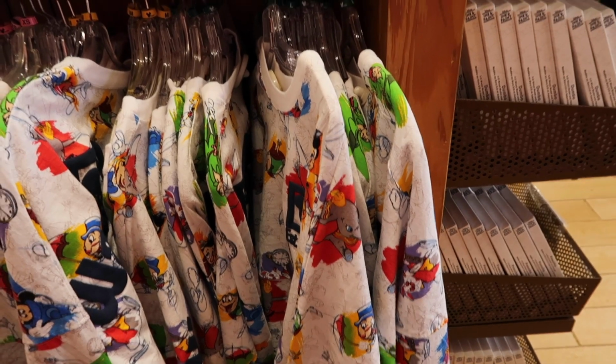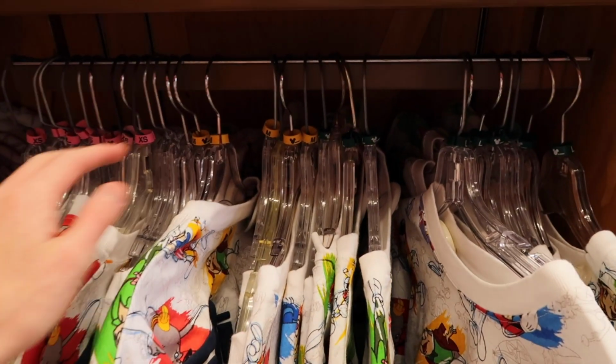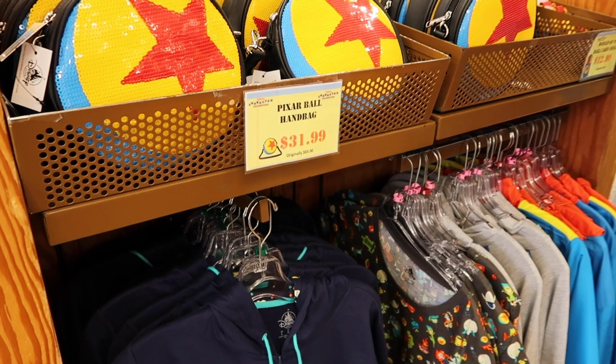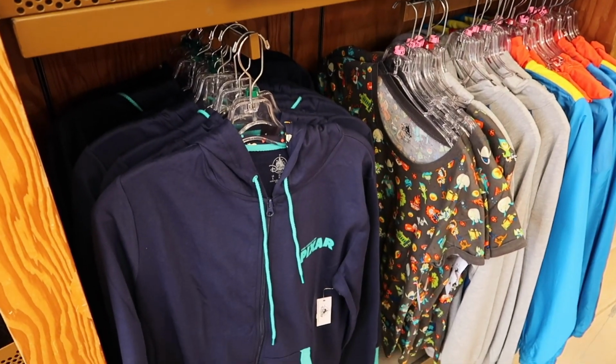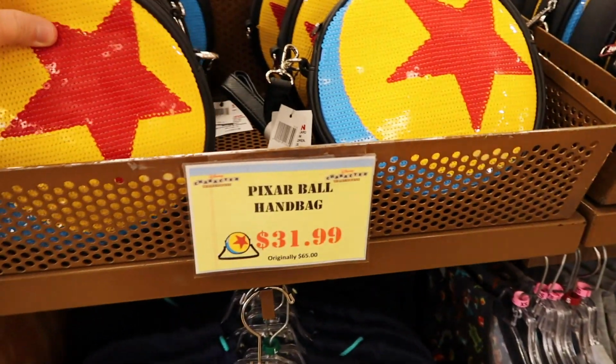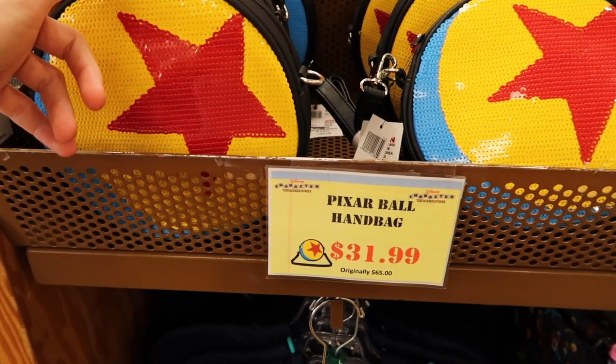We showed those Spirit jerseys before, and they still have some ink and paint Spirit jerseys left. These are still $44.99 as well, and they mostly have extra smalls, mediums, and larges. They do have a little Pixar section here too, but even these are nothing new. It's all the same. If anything, the prices have gone up. These bags now are $31.99. Originally $65 though, so again, better than that retail price, but still a little more pricey.